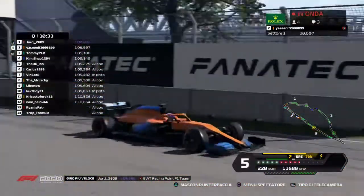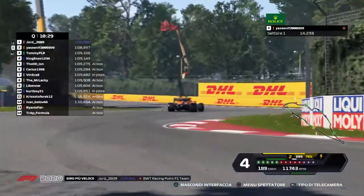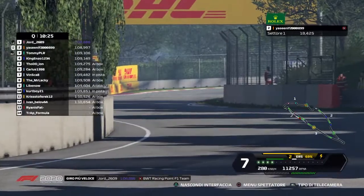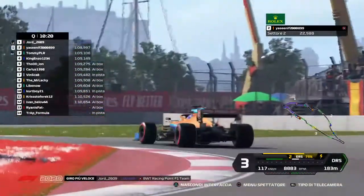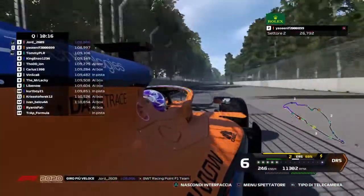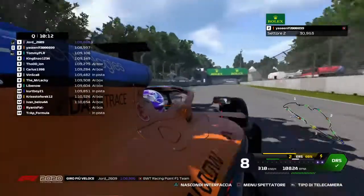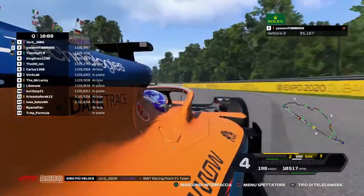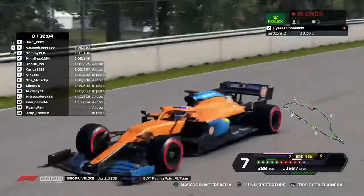Also because the undercut on this track is extremely powerful. Of course you'll have a much faster and better tire by the end of the race, but overtaking around this track, despite what it looks like, is not that easy, especially if you find cars one behind the other on a DRS train. It's far more complicated than it seems.